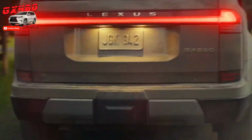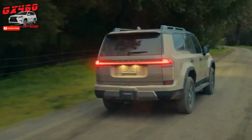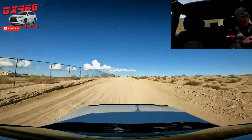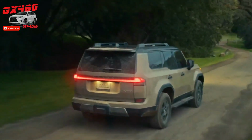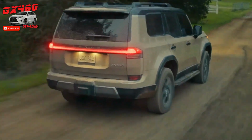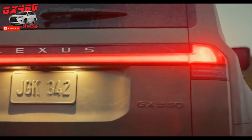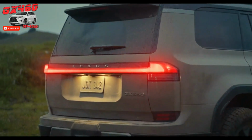Because again, we cannot make any luxury arguments when both are Lexuses. You can't say the LX600 has more luxury. No, it doesn't. It's missing a bunch of stuff and it costs a lot more. So that's pretty much it in a nutshell. The differences aren't night and day, but do keep in mind that the vehicle this is based off of is the Land Cruiser 300.